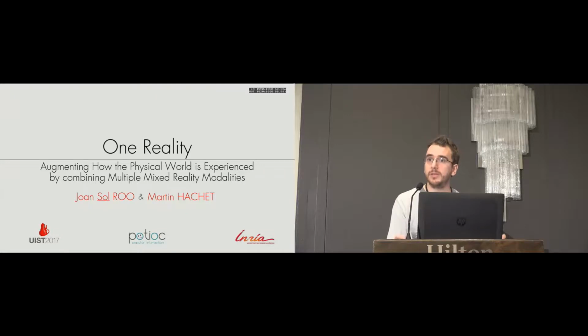combine different mixed reality modalities in an incremental way. So I want to talk first about a little theory because it's an important part of the paper. Probably most of you know the basis, but it's an incremental work.